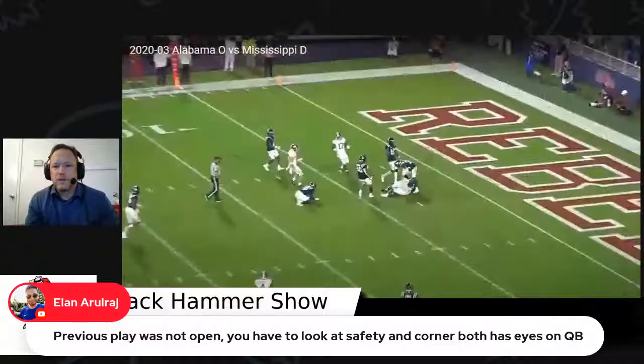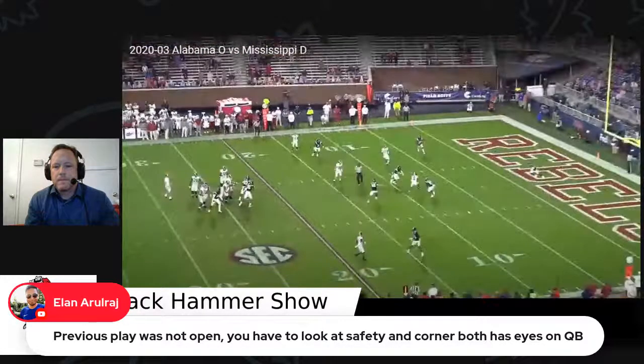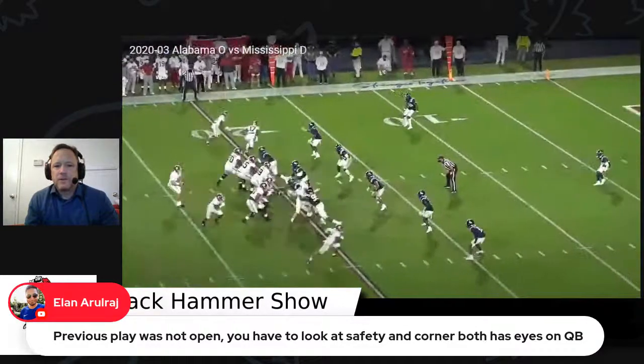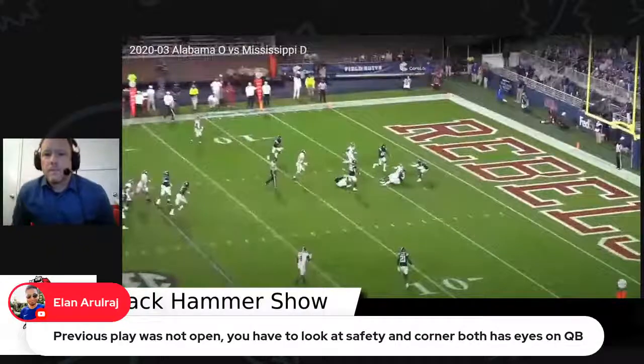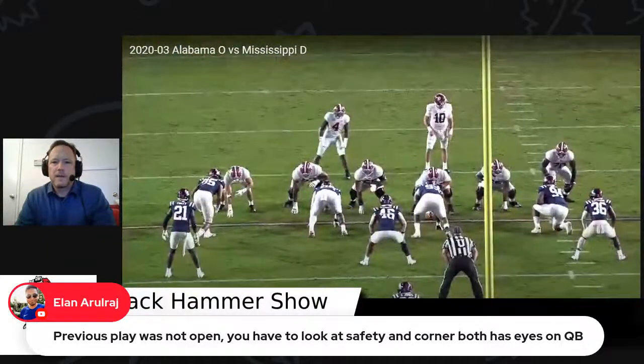It really shows up really well from behind. You can even watch it here. Watch him throttle down as he goes through the windows. Really nice job by the receiver and the quarterback both. Just watch this one again.